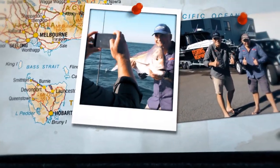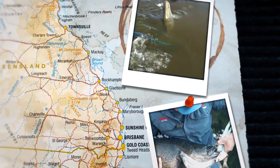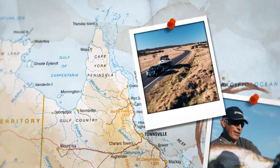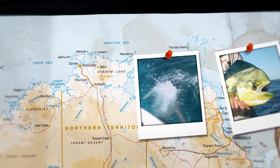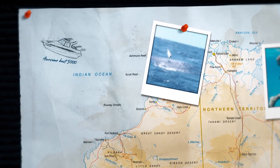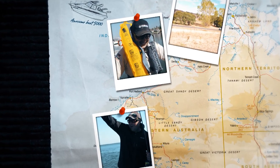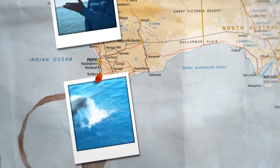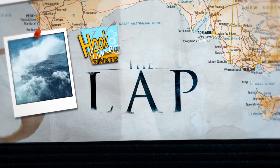Hey, guys, you're on! That's a better cod. That's a better cod on the swim, mate. That's a big fish. Yeah! This is what it's all about, having a boat like this driving around the country. Look at that. If you fall in the water, you do that sort of thing. Look at that! Oh, look at the size of it!